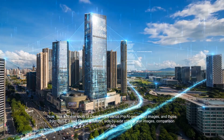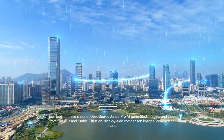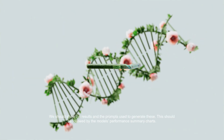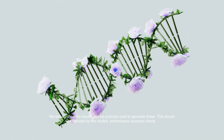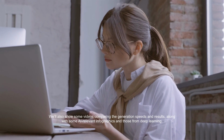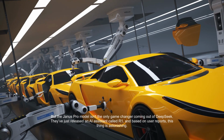Now, look at these shots of DeepSeek's Janus Pro AI-generated images, and those from Dall-E 3 and Stable Diffusion, side-by-side comparison images, comparison charts. We should show the results and the prompts used to generate these. This should be followed by the model's performance summary charts. We'll also show some videos comparing the generation speeds and results, along with some AI-relevant infographics and those from deep learning.